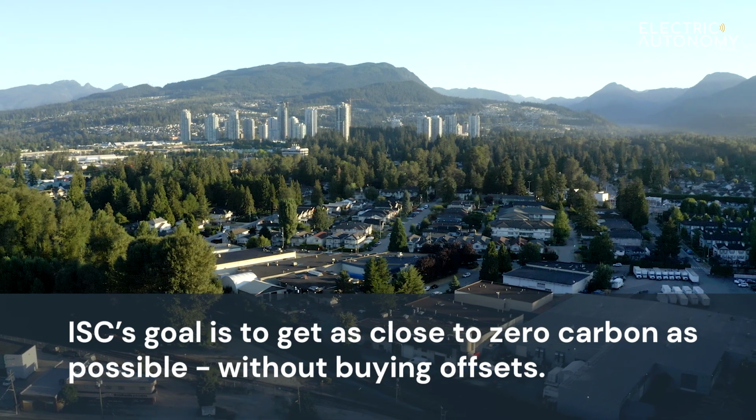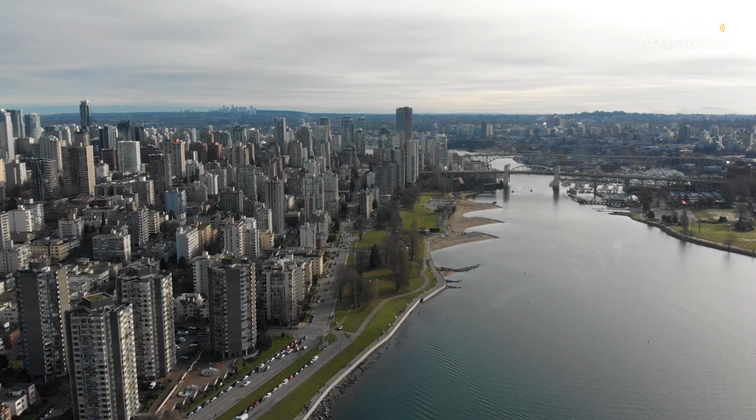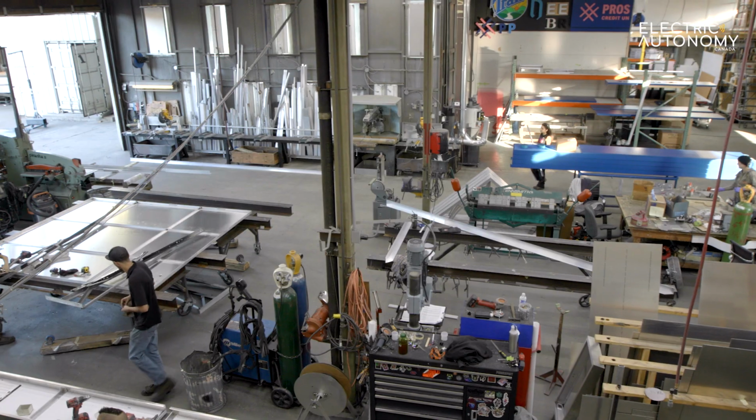There are all kinds of electric vehicles which are just on the verge of coming out and which look to be incredibly promising from a business perspective. It's not just electric vehicles. There's all kinds of other electrification that we're looking at, including things like geothermal heat pumps, which would help us to become practically fossil fuel free as a facility.